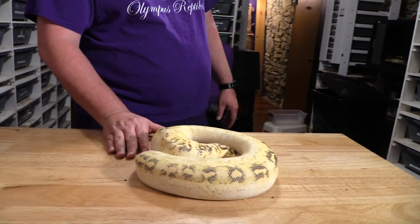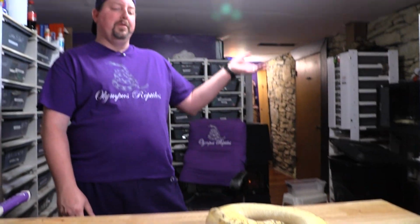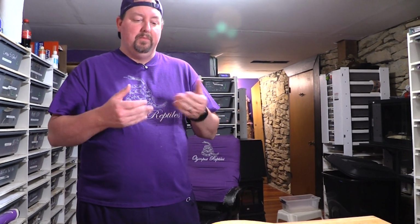But anyway, where are we pairing this to? We're going to pair this to an in-house raised ivory. That's ivory, possible a bunch of other shit. And the goal is to make more freeways.